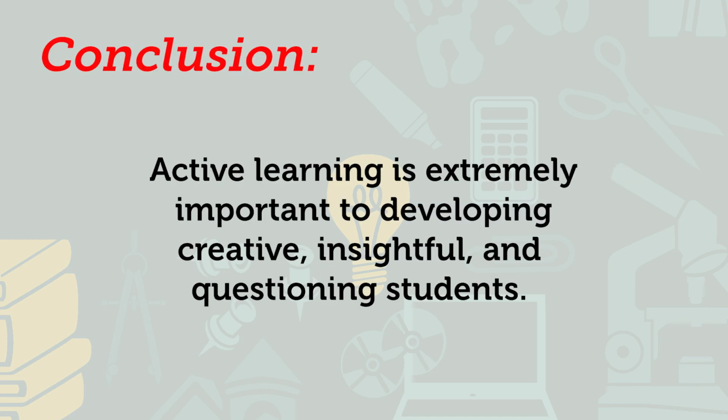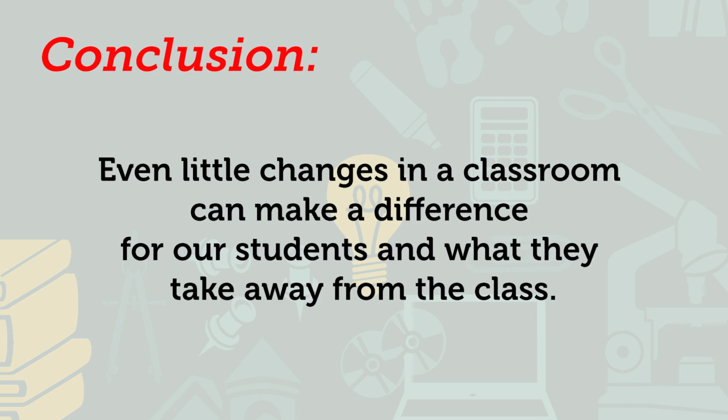Conclusion. Active learning is extremely important to developing creative, insightful, and questioning students. Even little changes in the classroom can make a difference for our students and what they take away from the class.